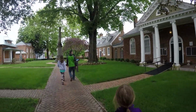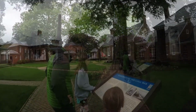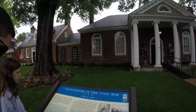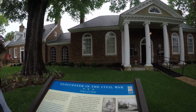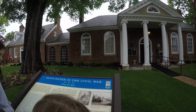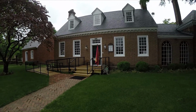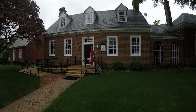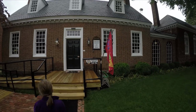Historic landmarks. Look at these guys. These were Confederate soldiers in the Civil War, and that's a picture of them in front of that. Is that cool? Oh, there's the visitor center and gift shop. Should we check it out? Yeah, let's check it out. Maddie, gift shop.